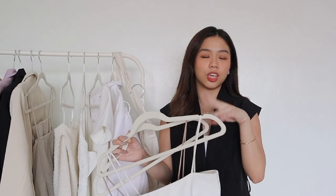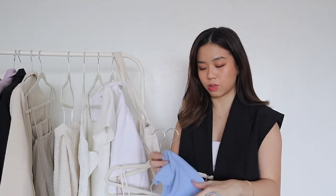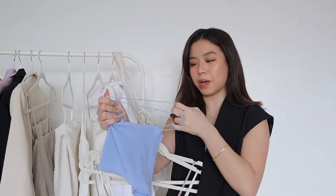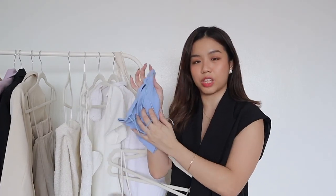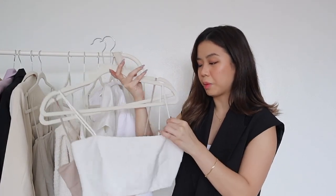Let me show you a sample. So this is one of my Zara tops that have a similar style. And look at this quality. I know it's very stretchable and stuff, so it doesn't really matter if you get the wrong size. But the straps, I don't know, they look kind of cheap for me, and they're not even the exact same shade or color. But for this one, they even use the same fabric, if I'm not mistaken.